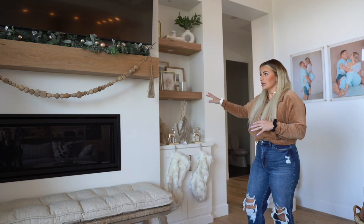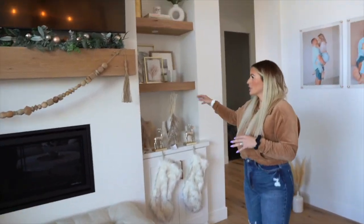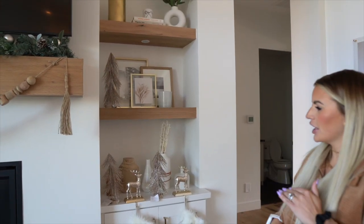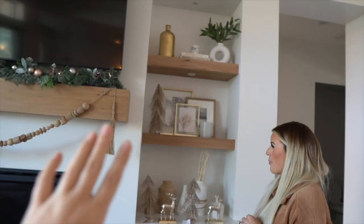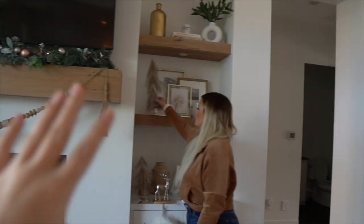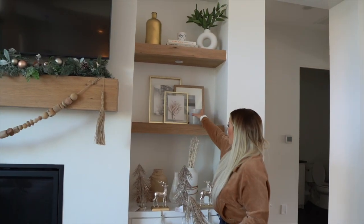So right here, Bailey has some frames that we put up, and you can put a simple Christmas tree next to it. You don't have to take everything down. What she's saying is instead of taking everything down from all these shelves and my entryway, just leave everything up and then we'll find spots for it.